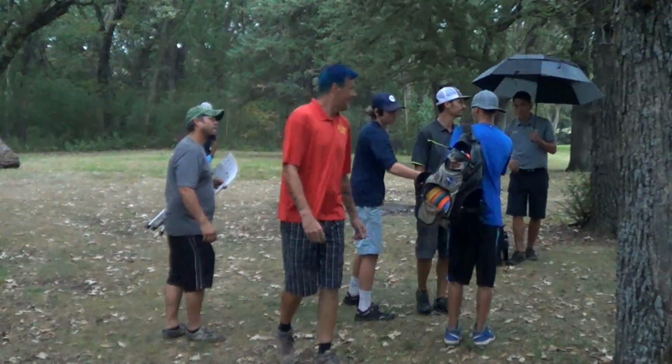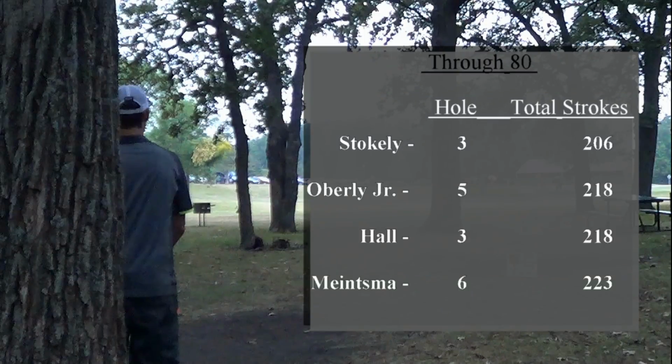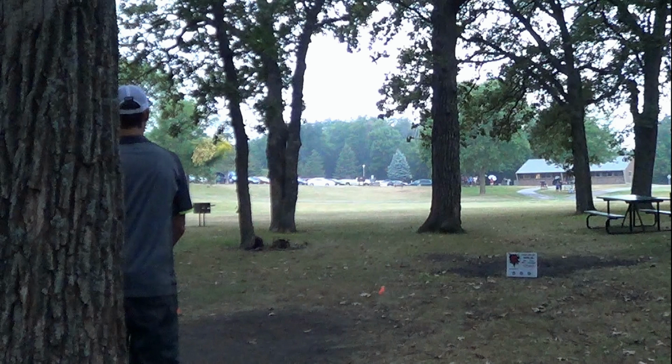The final hole here goes across the field. There is a path halfway, three-quarters of the way up to the basket, and the rain is really starting to pick up now. The storm's coming in. Yeah, major headwind here. It rains right in our face.